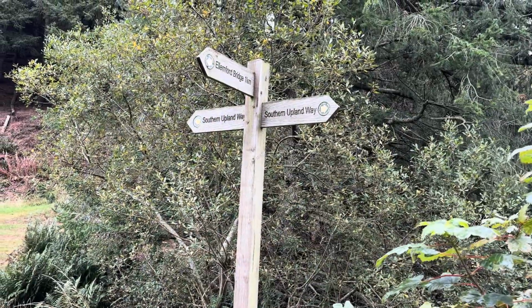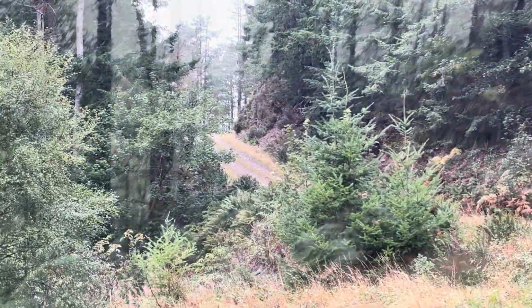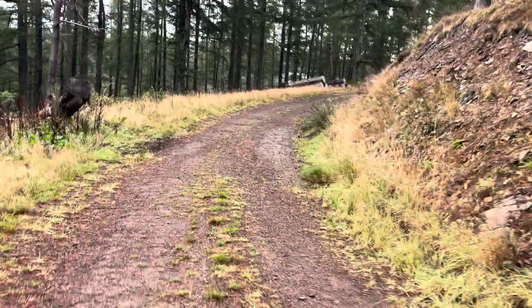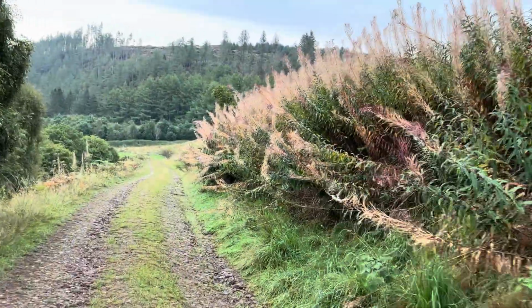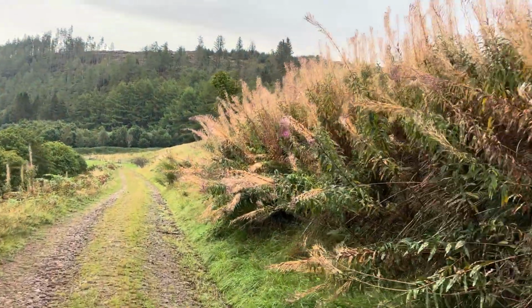After getting through Pheasant Valley, we're pointed that way, which is off up there. Lots of willow herb. Get to see that a lot on this trail.